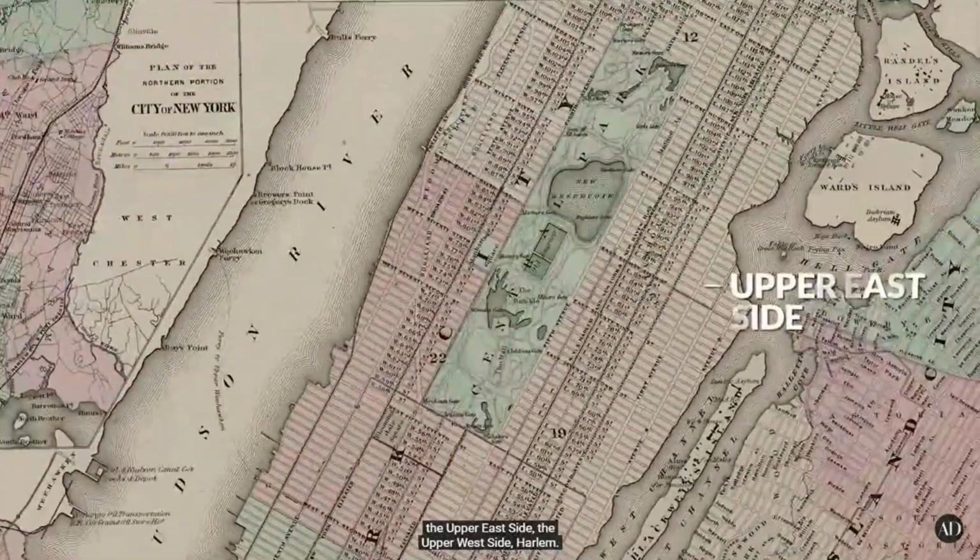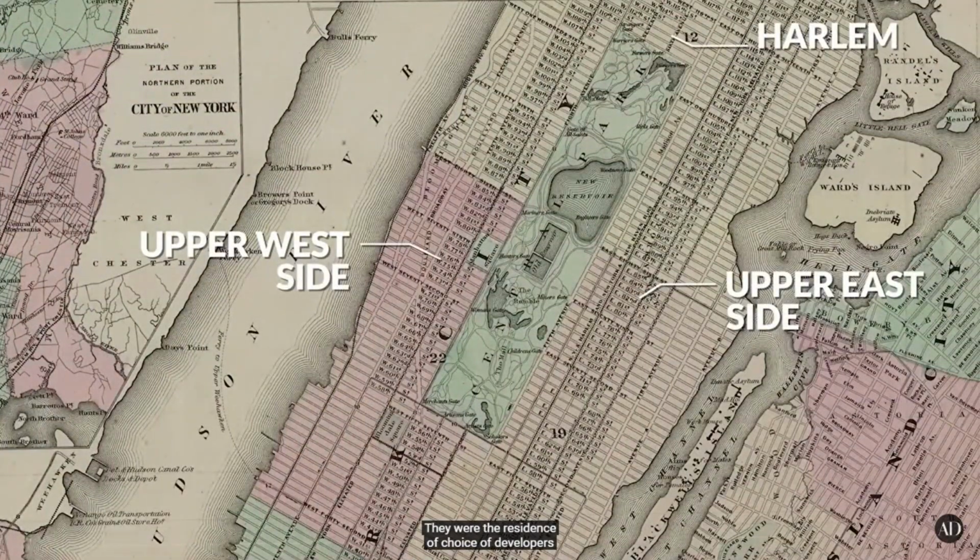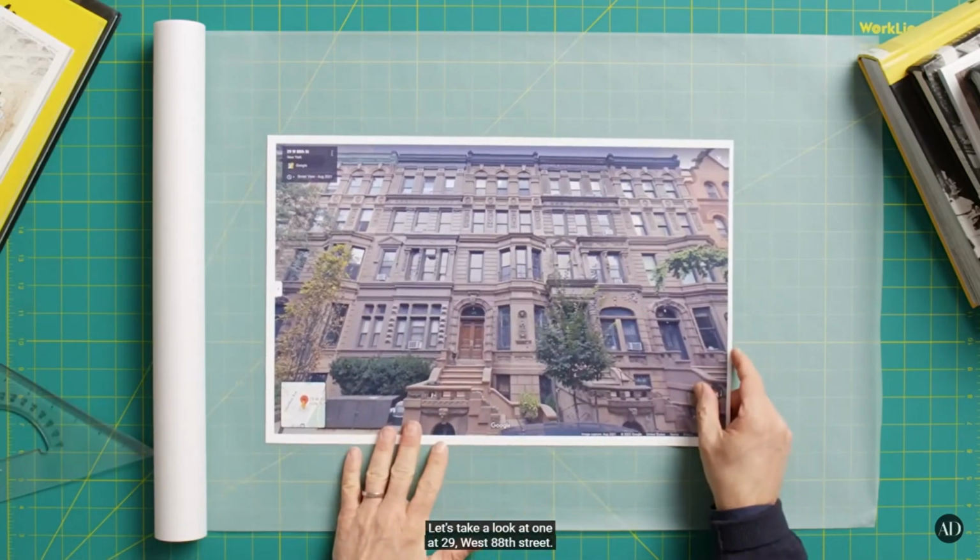Brooklyn, the Upper East Side, the Upper West Side, Harlem. They were the residents of choice of developers in the mid-19th century. Let's take a look at one at 29 West 88th Street.